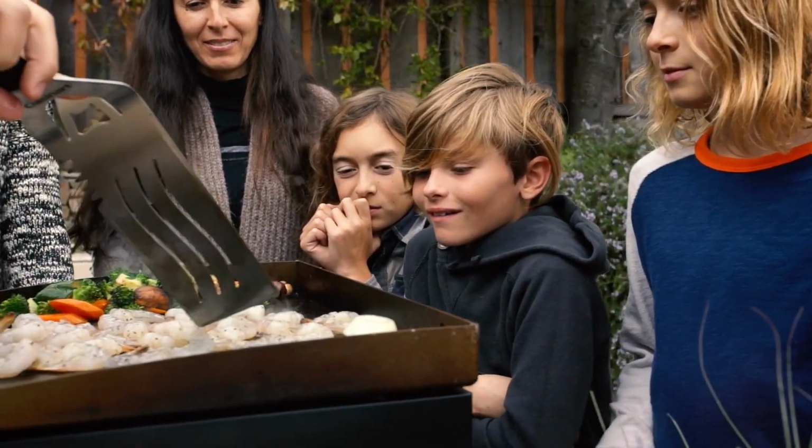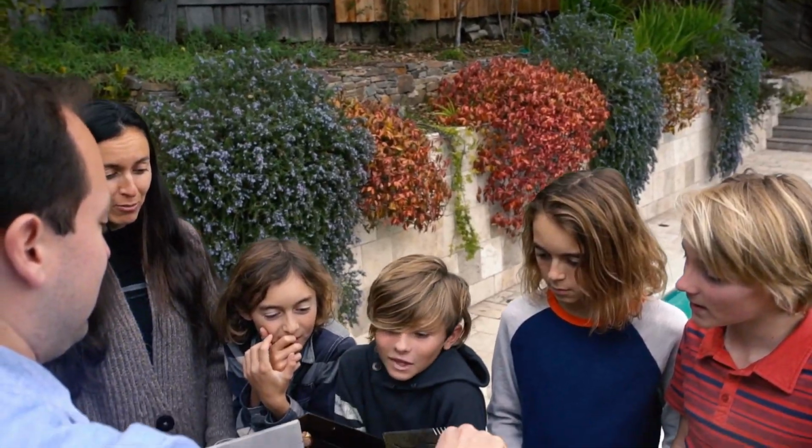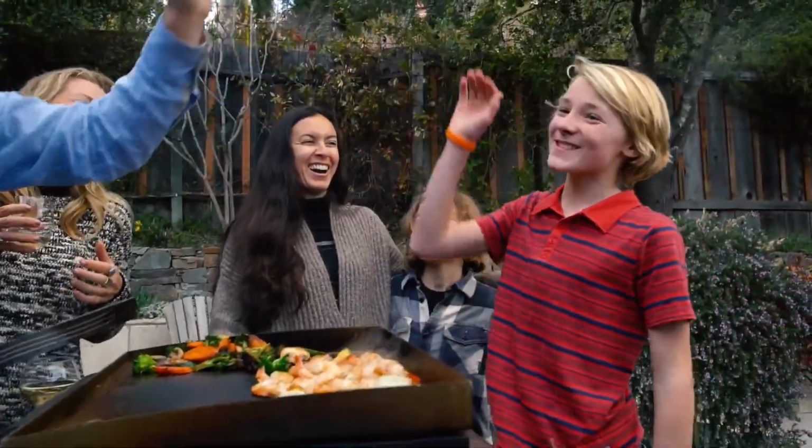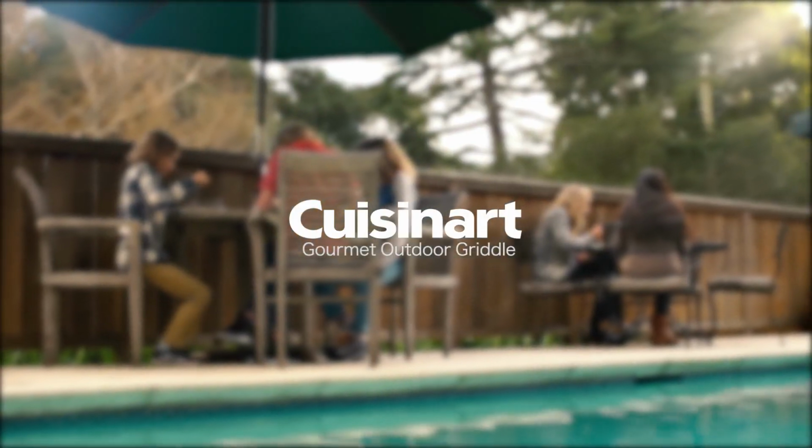And get this, it's designed to work with a 20 pounds LP tank, so you can grill for longer without worrying about running out of gas. Perfect for outdoor adventures like camping or tailgating.